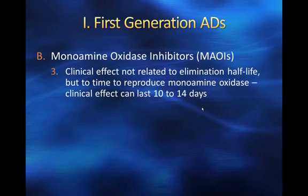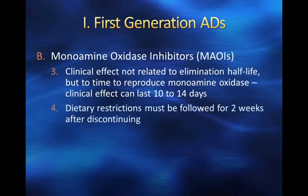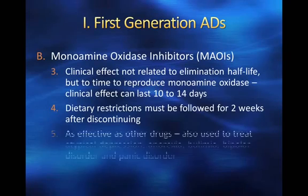And so what you have to do then is regenerate more monoamine oxidase in order to overcome the effects of the drug. So this takes about 10 to 14 days for the body to reproduce enough monoamine oxidase to get back to normal functioning. So the clinical effect can last for 10 to 14 days, and so any dietary restrictions have to be followed for 2 weeks after discontinuing these drugs. So going on and off them is no easy task.